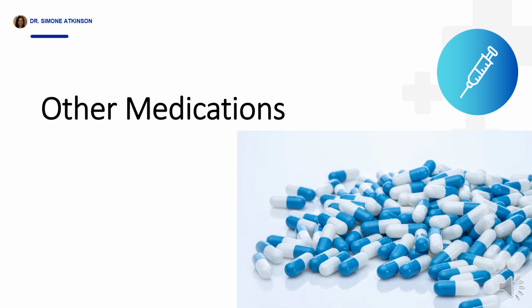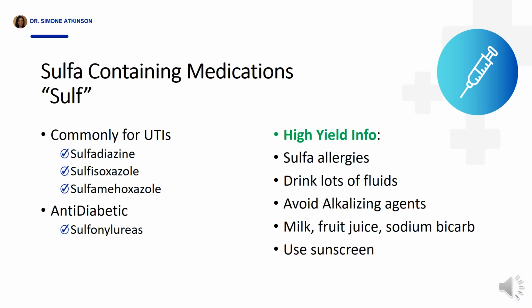Now we'll look at a collection of some other drugs that are the in-betweens, from antifungals to psych medications, that are also important to review. We'll start with the sulfur-containing medications. There are several different sulfur drugs that are used, but what's most important is that you are on the lookout for sulfur allergies. How do you identify these? They have sulf at the beginning of the name. Some that are common for UTIs, you can see sulfadiazine, and you have an anti-diabetic sulfonylurea. These are used for different reasons, but what's most important is sulfur allergies.